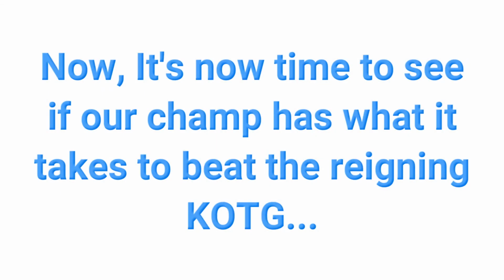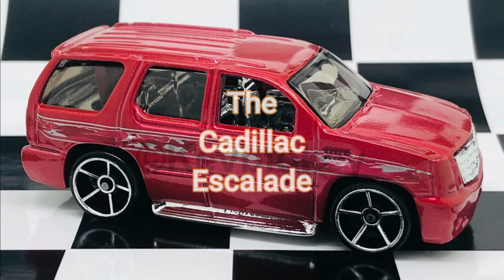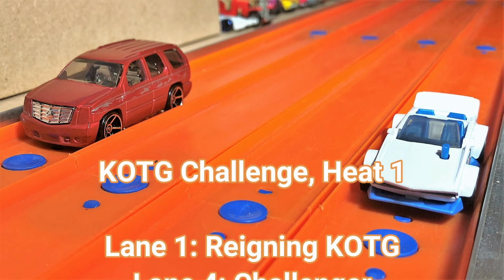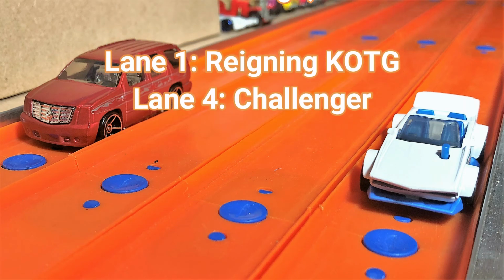Now it is time for our King of the Garage challenge. Here is our king, the Cadillac Escalade. Hopefully you saw the recent Escalade challenge where it proved victorious. Will it prove victorious this time against the Track Manga? Let's find out. Lane 1 is the reigning King of the Garage. Lane 4 is the challenger, the Track Manga.